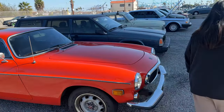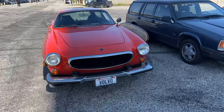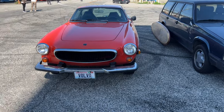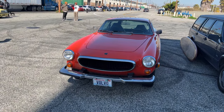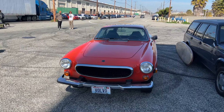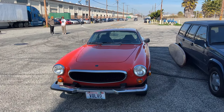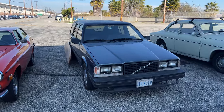I wonder if he still has the Washington plate on it. Yes, and I can see why. There was a New York plate that I think was on a V70, and I think the plate said New York on it. It was a not interesting car, but the plate was what made the value so high. Somebody out there's got it now.